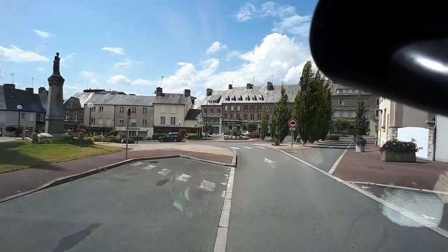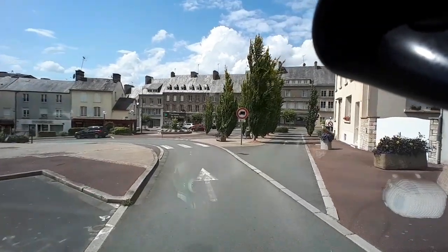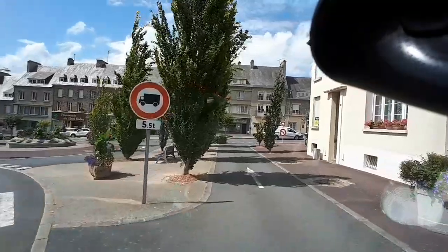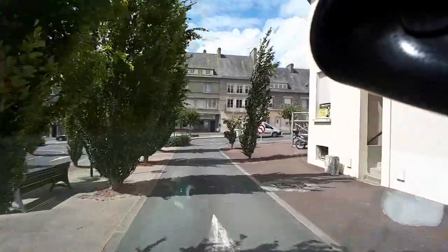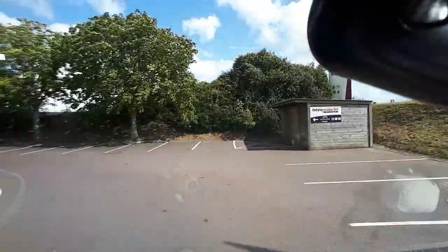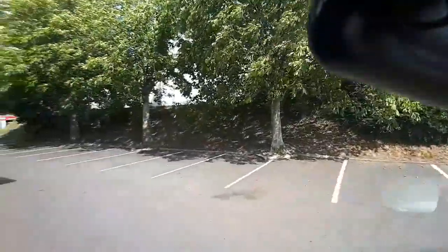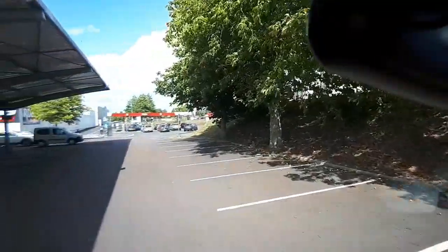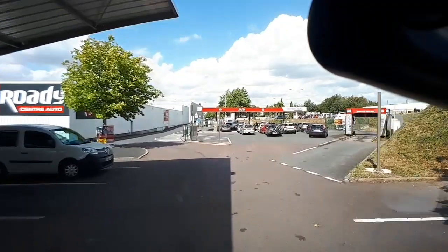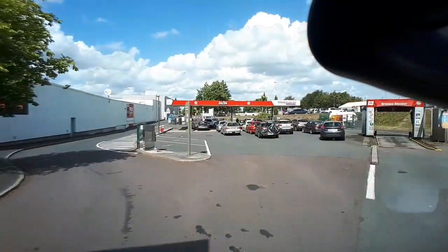Short break and a cup of coffee. And then now we're on the road again. Stop at the Hyper Intermarché because I wanted to fill up, but it's quite busy.